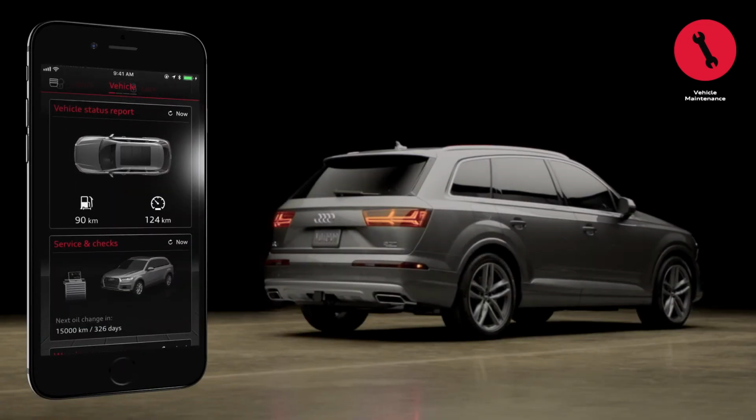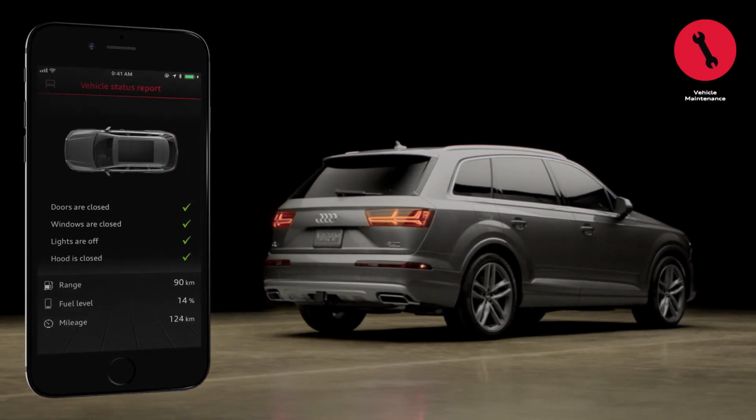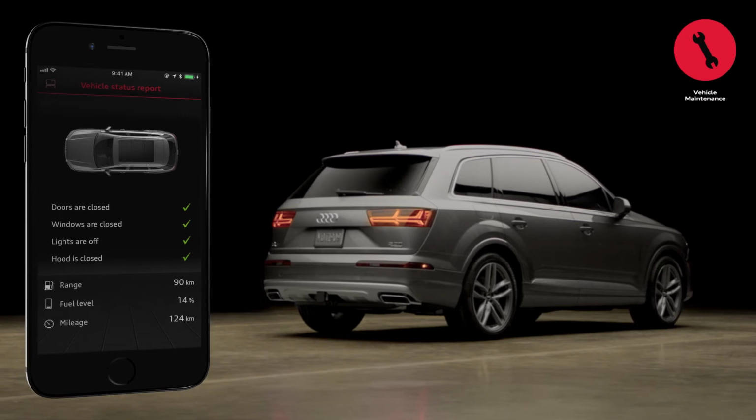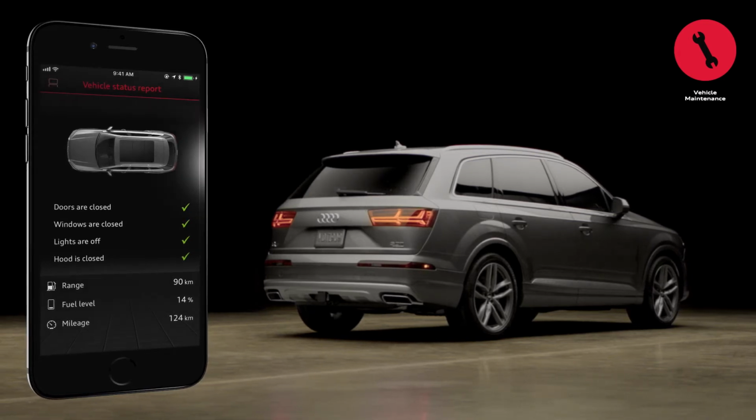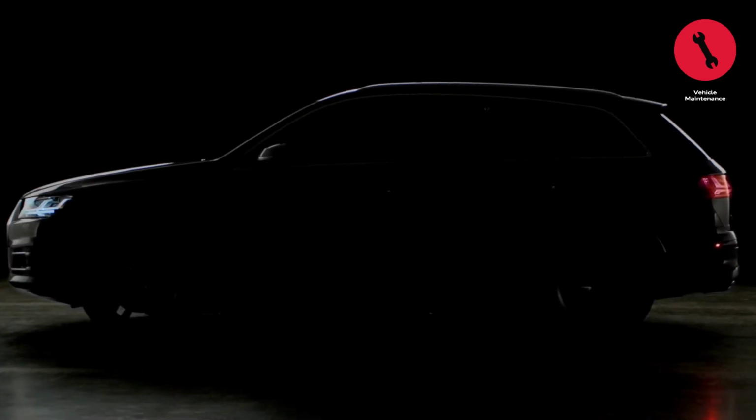The Vehicle Status Report lets you see information about your Audi in real time. Information such as the fuel level in your Audi, whether you left a window open, and warning messages. Stay ahead of vehicle maintenance with Audi Connect.